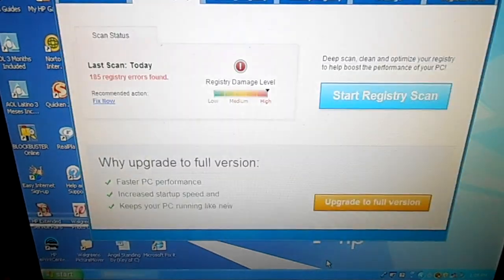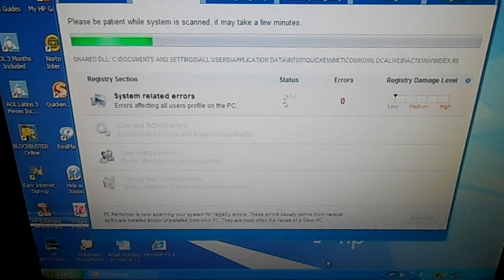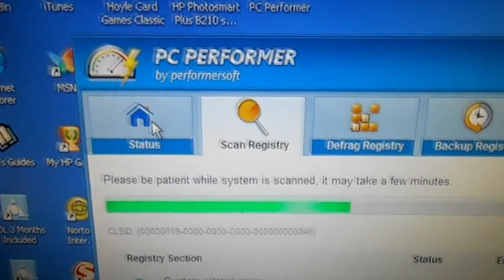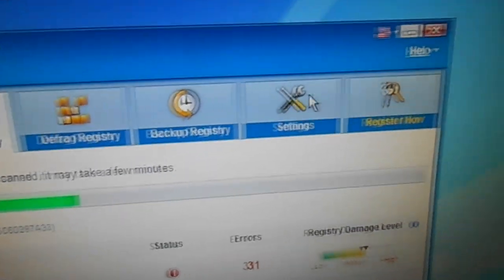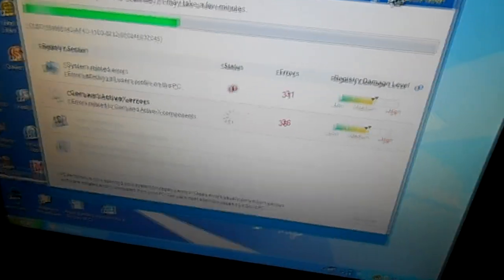So this PC Performer launched, and it's, I don't know how many minutes it's been, at least 2 or 3, automatically. I think this is what she's thinking a virus is. Now if I try to use my mouse here and close out on this, you can see I can't close out on it. As well as these boxes up here are not active, and this is doing its own thing.